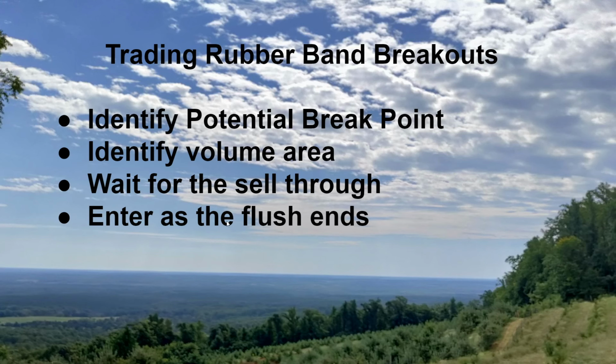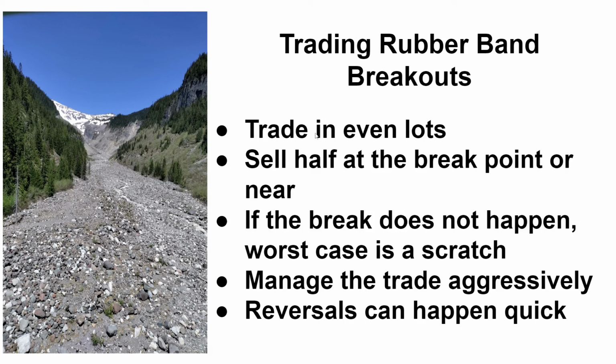Now, one thing that's really important: I trade in even lots. When that flush happens, I'm going to show you how that happened. When that comes in, I trade in even lots, 2, 4, 6, 8, and then I sell half at the break point or pretty close to the break point to cover the cost of my stops. What this does is it reduces my risk, yes, and it also makes it so that the worst case scenario for me is a scratch trade, because these reversals can happen really, really fast. So you need to manage your trade aggressively here. You want to be on top of it. If there's any kind of sign of reversal, I'm quick to be out. I can always enter again, but I protect my profits.